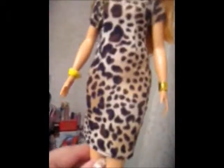Changing up Dolly's outfits here. Shin has got this dress on, and Natalia has got this on. I was going to give this to Shin, but it seems to be too big on her. And I think it fits. I was going to give it to Tanya, but I thought I'd try it on.